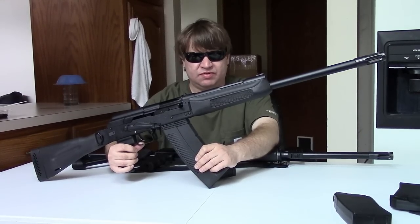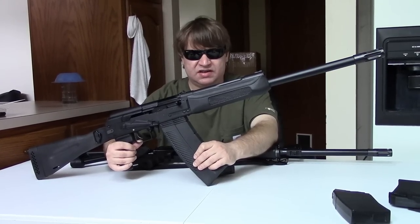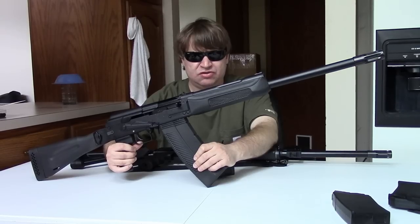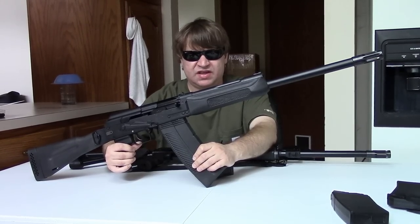So guns like this, they were the ones to bring in the SGL. The first guns all came in with the hunting stock. In 2011, there was a big thing involving the ATF where people were afraid the Saiga 12 was going to be banned. It was basically up for review.